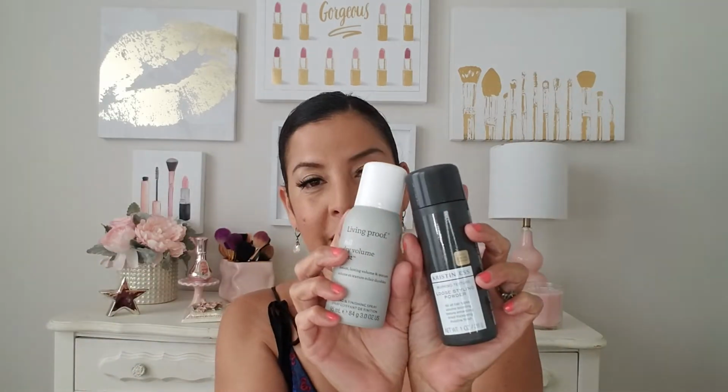This is an instant lasting volume and texturizer. So this is going to give you volume and texture, and when you add it with this, your hair is going to go poof. Because actually my client today, she's like, what are you going to do to my 2 little hairs? And I'm like, I'm going to make them big and fluffy. Let me tell you, I put these together and she was like, what is that? And where can I get it? It literally made her hair poof.